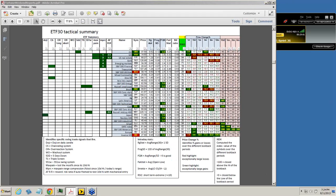Inside the ETFs, fewer choices, still a couple on a favorable reward to risk ratio using the auto framer: the VIX, U.S. real estate, the Russell Midcap. The Russell Midcap is also a 551W, as are the small caps. I like small caps here as a triple screen and 551W and 3.1 frog quality numbers. That's not too bad. Nothing fired on the RSI2.